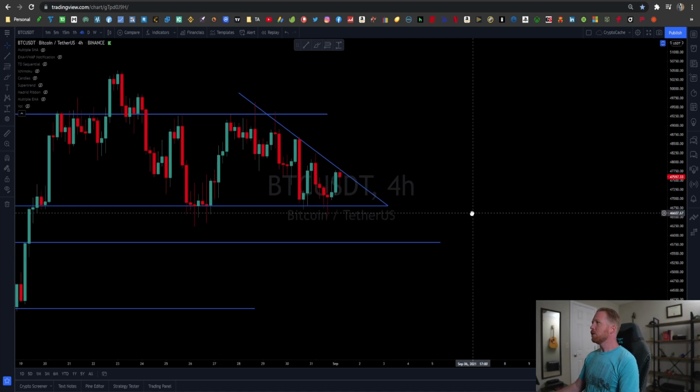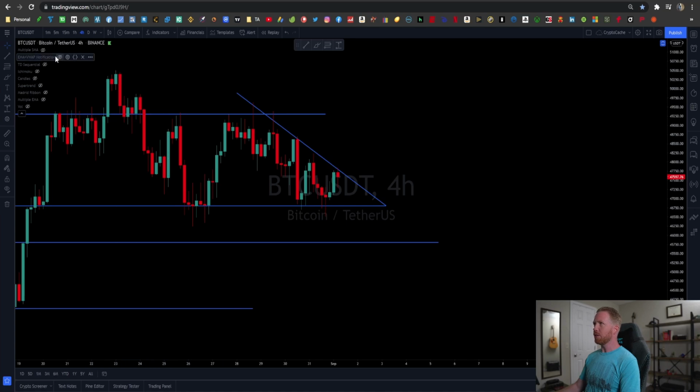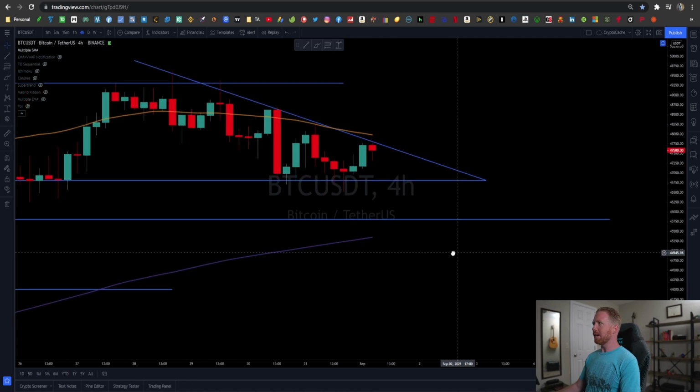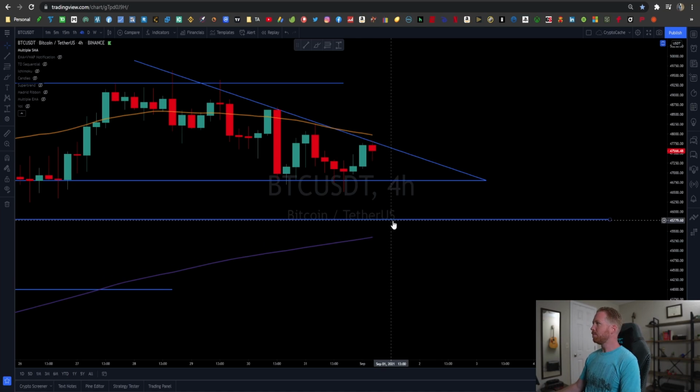All right, let's go and take a look here at Bitcoin. So this is a 4-hour chart for Bitcoin. And what we want to note here is obviously the fact that we are below, or still below, the 50-day simple moving average here. We are above the 200, however. So if we do lose these supports here soon, we have the 200 creeping up at about 45,300. We have a secondary support at 45,800 and a major support at 46,800.